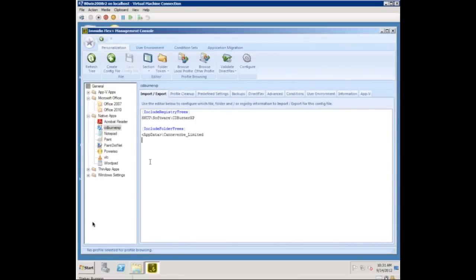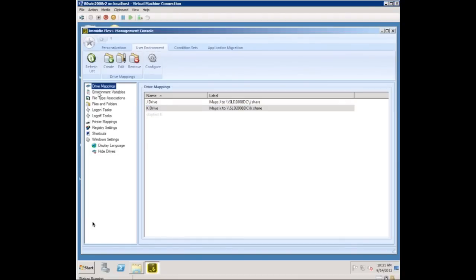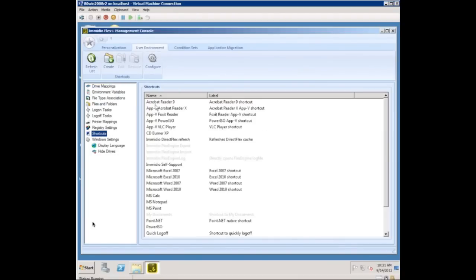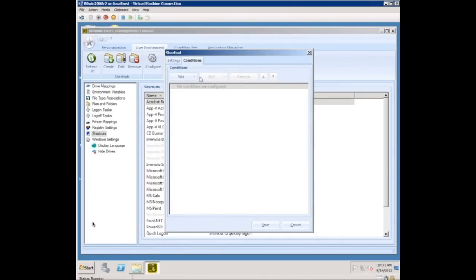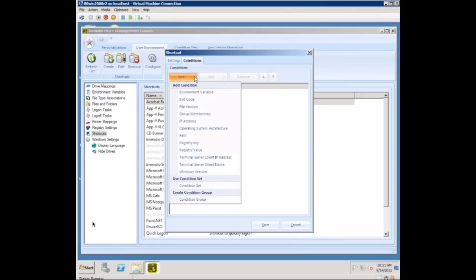So the last thing that ties all those things together are what we call conditions. On each item within the product, so a personalization for CD Burner XP, for instance, you can go to conditions. In each item within user environment, whether it being a drive or a file type association or a shortcut, you can use conditions. And the conditions are very dynamic. So I'll show you the list. These are the conditions that are available. So based on a condition, this shortcut will be created for a user, yes or no. And that can depend on where he's logging on from. And this even works within a remote environment.